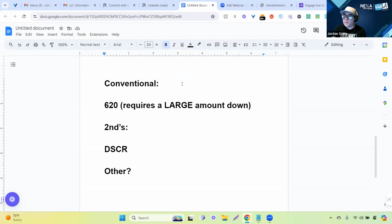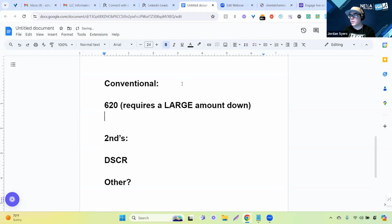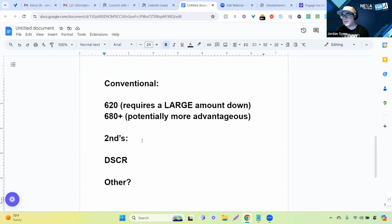I would say it really becomes more and more advantageous for a person to go conventional at 680 and above. Anything lower than 680, they're going to take massive hits on mortgage insurance and massive hits on rate. Even if you compared FHA's mortgage insurance and interest rate combined, even if they didn't have mortgage insurance on conventional, you would still have a lower cost.